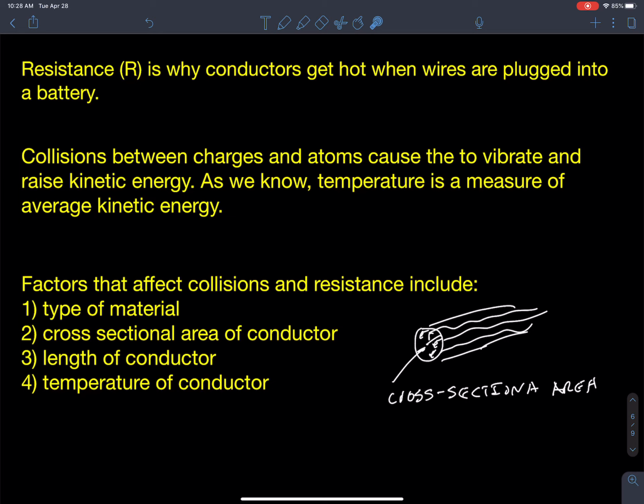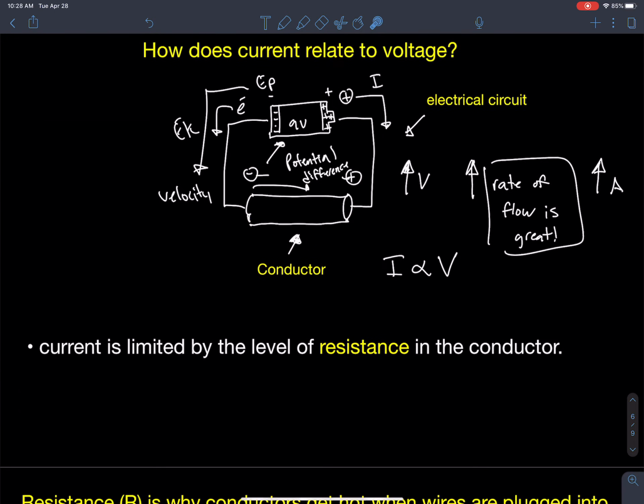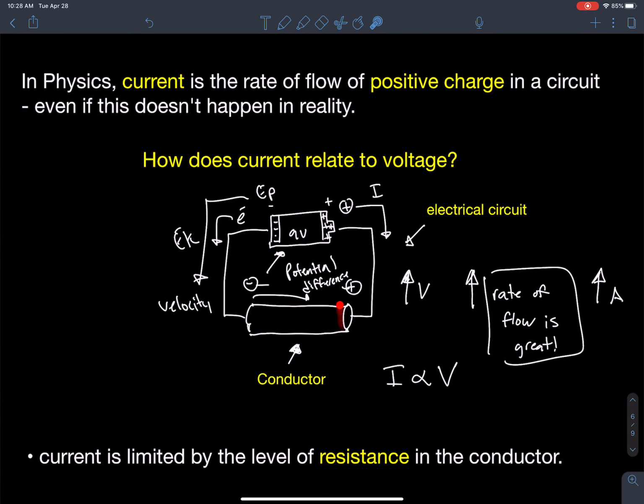So these 4 factors would affect resistance. Okay, so what does that mean? If I go back to this conductor, if I raise the temperature, it's going to slow down the current. If I make that conductor longer, it's going to slow down the current. If I change the material, it's going to slow down the current. If I make the wire thinner, it's going to slow down the current. That's what we know just from experiments.